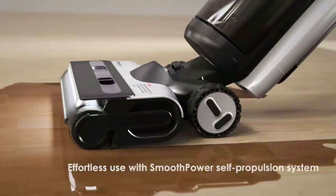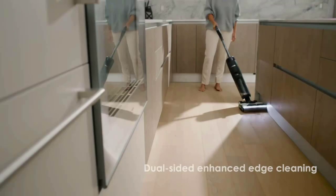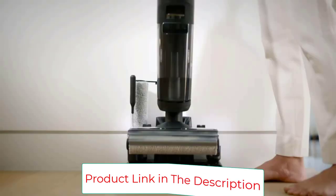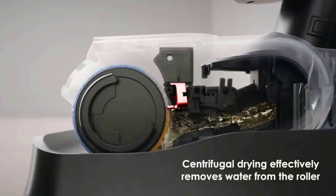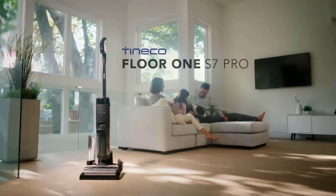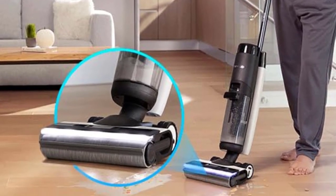Up to 40 minutes of runtime, both clean and dirty water and battery power are constantly adjusted by Tinico iLoop, meaning Floor 1S7 Pro Wet Dry Vacuum allows you to clean 40 minutes with less refilling, less emptying, and less recharging. Dual-sided edge cleaning, clean along baseboards and into hard-to-reach corners, to within 0.4 inch on both sides. No more places missed when cleaning around the home. 3.6-inch LCD full screen, full-size LCD screen with helpful Tinico assistant guides you through the cleaning process, from quick startups to real-time working status.